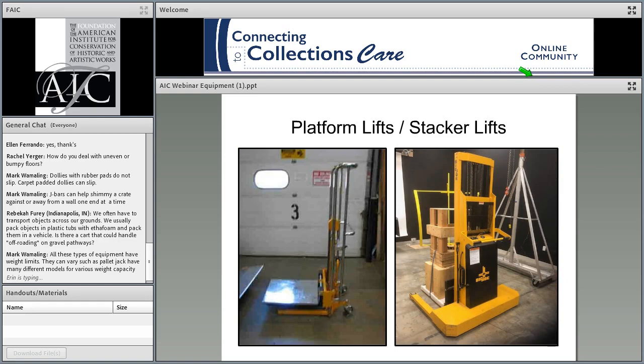Okay, platform lifts and stacker lifts. Now, these are very common. Like the one on the left, with the platform, the slide with the number 3 in it, you pump it up by hand, or maybe there's a lever bar you pump it up with, but it's great. It just lifts things up in place, and so on and so forth.